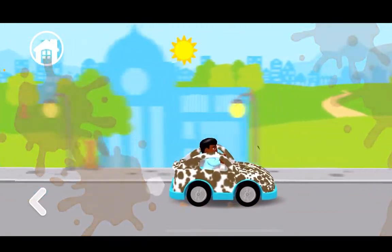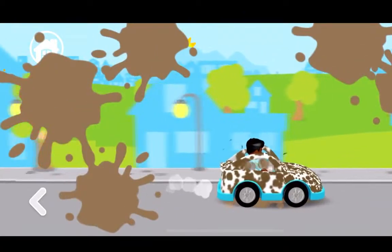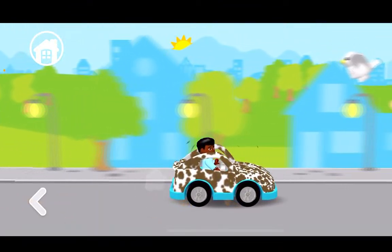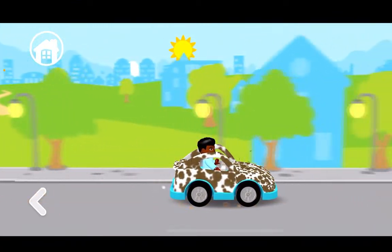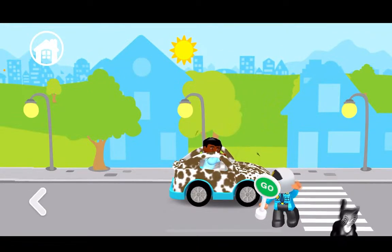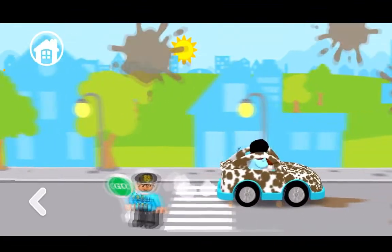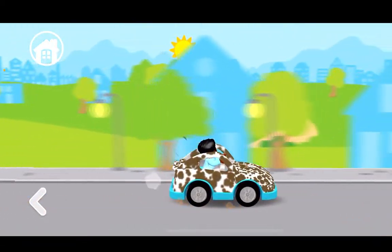No, no, Martin, one more puddle. And one more. Hello, buddy. Hello, Mr. Policeman. Oh, Kitty is crossing the road. And now we may go. Bye-bye, policeman. Martin, one more puddle.